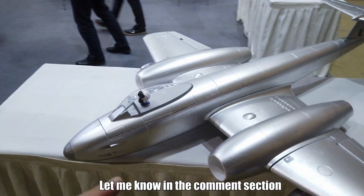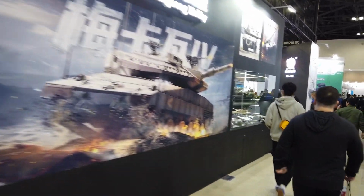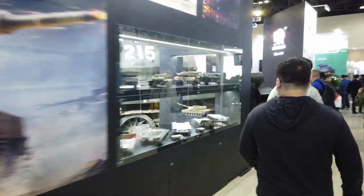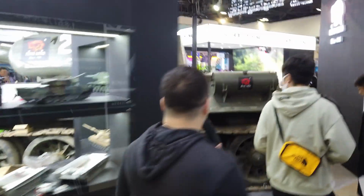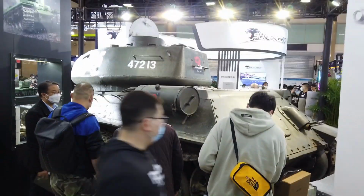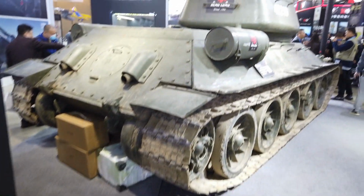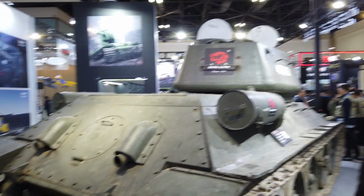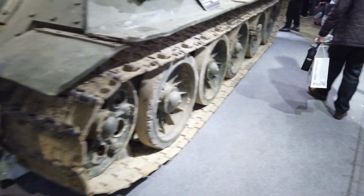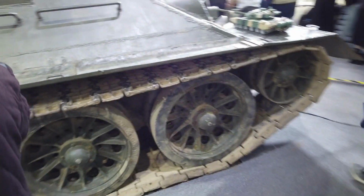Do you know what this is? Post in the comments. We got Heng Long, and you wouldn't believe what they have brought over to the exhibition. A freaking real full-size, full-scale tank. You are crazy, man. With the dirt attached as well. Heng Long is well known for the 1/16 scale RC tank with very good details. See, this is a real thing.